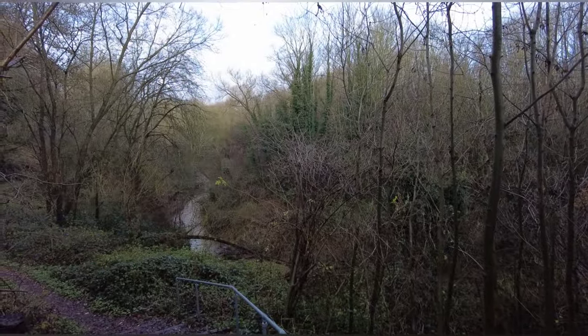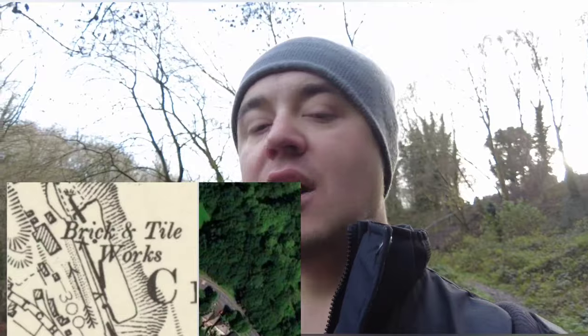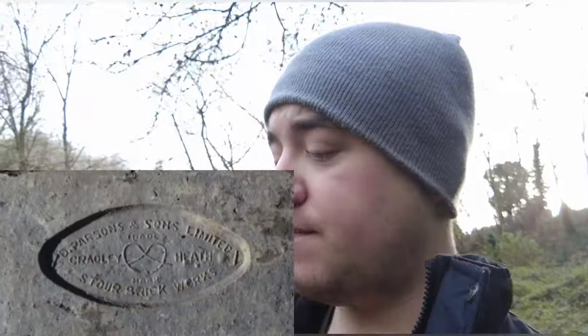So we're back on the industrial walk because years ago, just right away from the banks over there, used to be more industry. So right, the first industry that was right away off the other side of the River Stour was a brick and tile works. I have found a picture on the internet of a very old brick, what potentially could be made by that company on the other side, if it is correct.